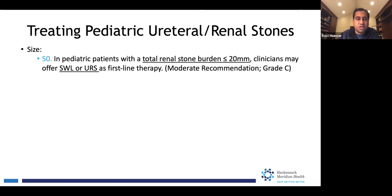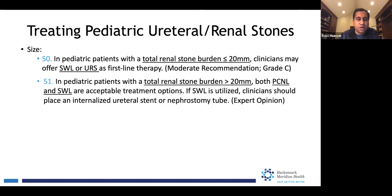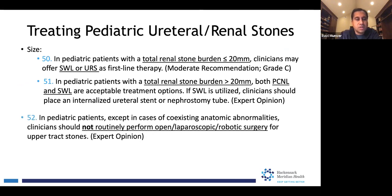millimeters or 2 centimeters, clinicians may offer shockwave lithotripsy or ureteroscopy as a first-line therapy. In pediatric patients with a total stone burden greater than 20 millimeters, both PCNL and shockwave lithotripsy are acceptable options. If shockwave lithotripsy is utilized, clinicians should place an internalized ureteral stent or nephrostomy tube due to the extensive stone burden and to prevent Steinstrasse and silent obstruction.